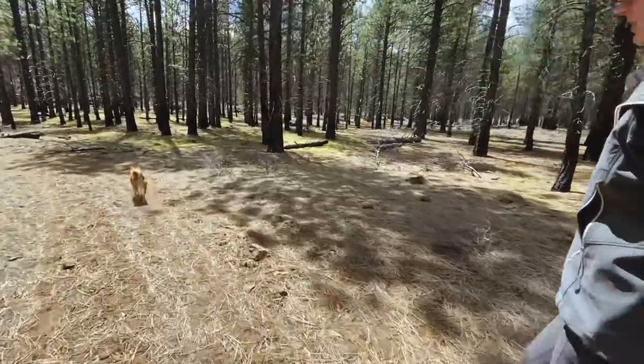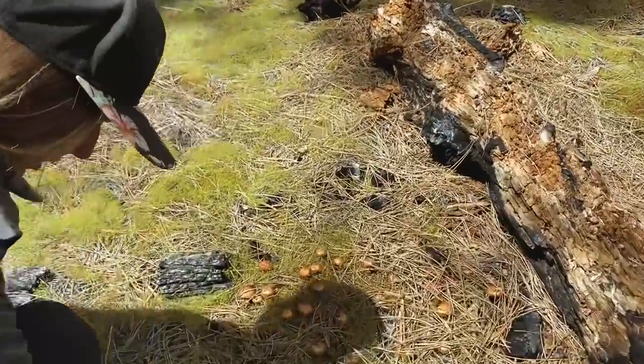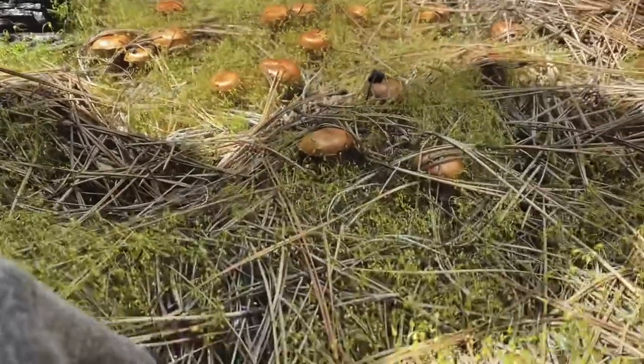Bargain is really cool. Okay. That's a big patch. I want to figure out what they are.